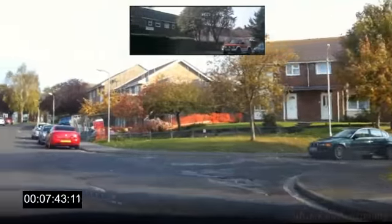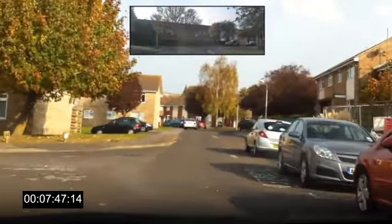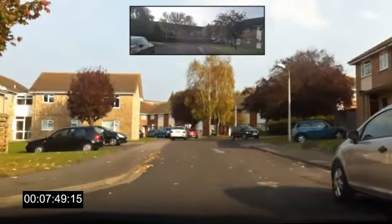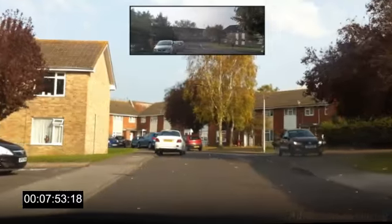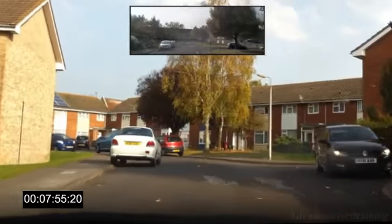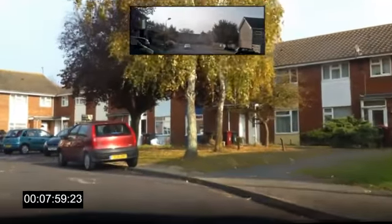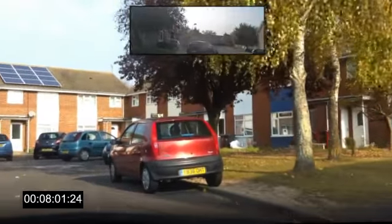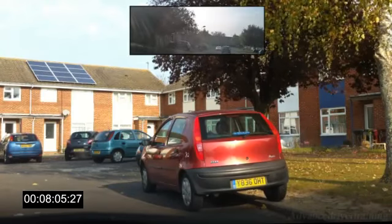I think it does. Okay, we'll just follow the road. See that black car there? What do you think he's going to do? Is he going to come towards us? Yeah. Okay. Oh, this is a dead end. Alright, fair enough. What we'll do, we'll just go out of the roll for a second, then we'll just do a right reverse here.